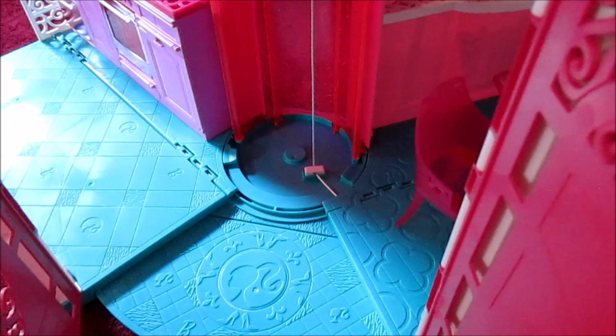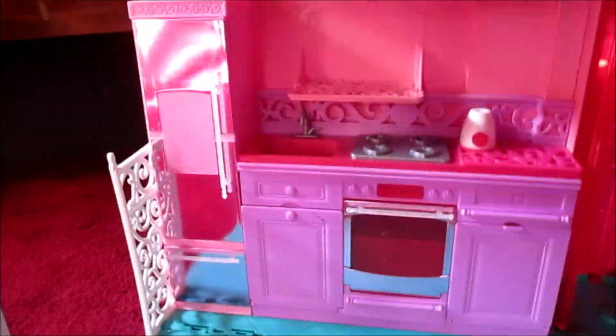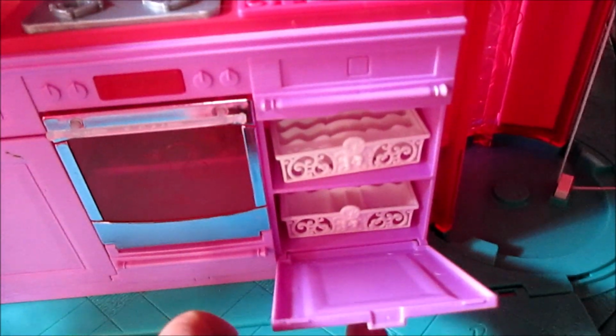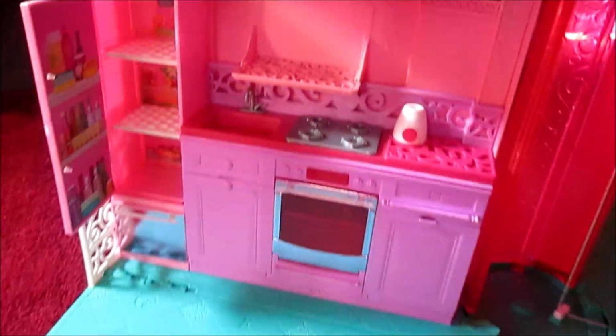I actually found one of the knives that came with this under the elevator when I was cleaning it, which was really exciting. And then we have the kitchen, which is awesome. So this one doesn't open, but this does. And again, it has pegs in here to hold all of the food that you want to put in there, which is really nice. And it's got a lot of shelf space. It's got opening cabinets for storage. This is a dishwasher.